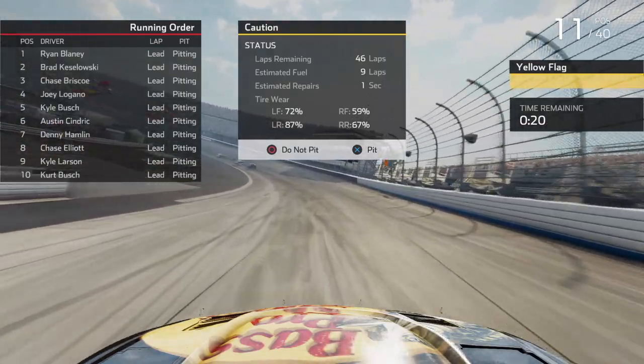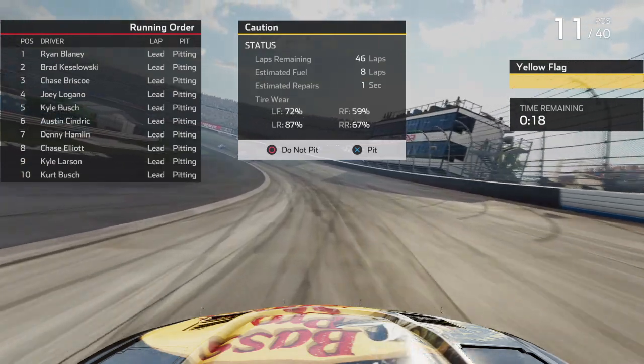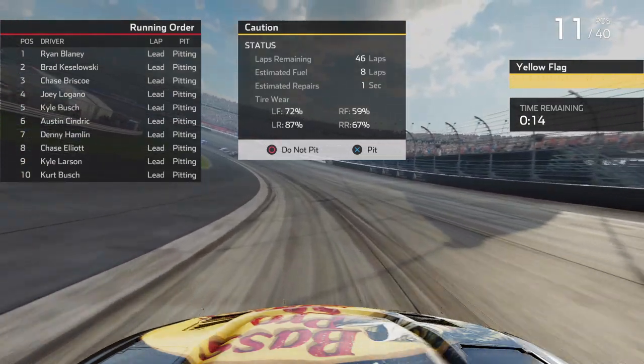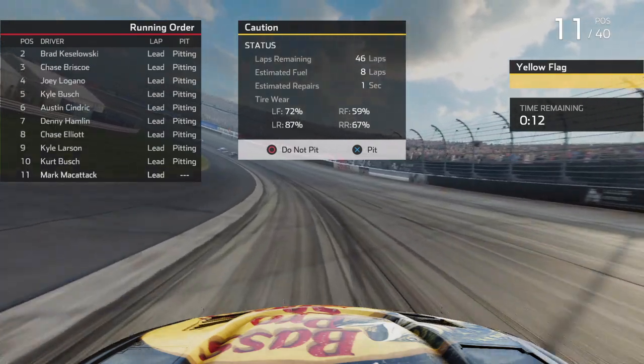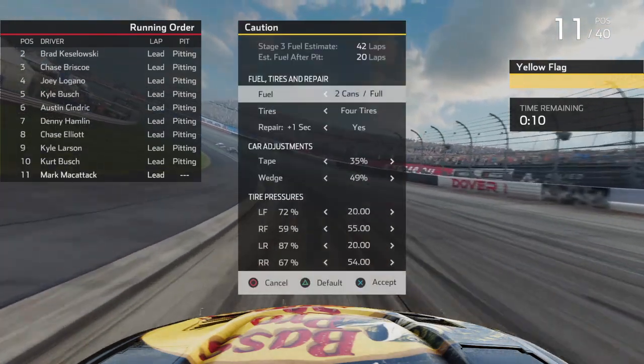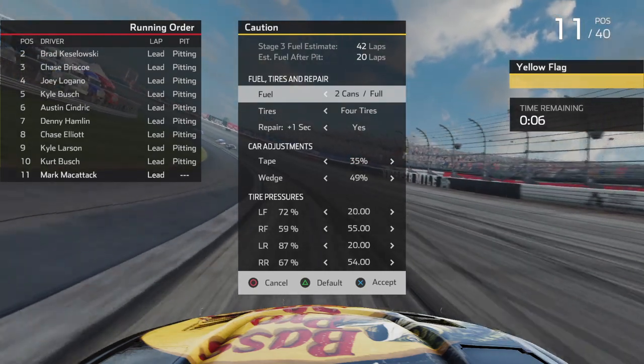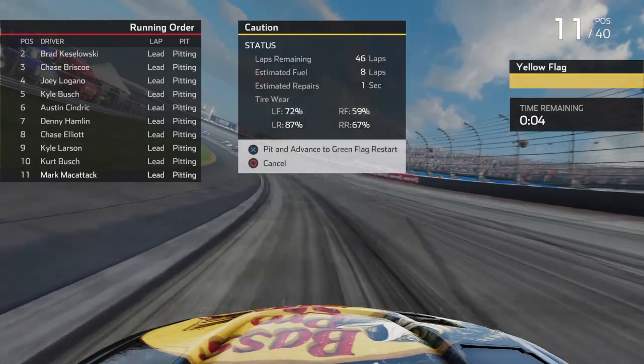There are your stage two results with Ryan Blaney getting the stage win. Brad Keselowski finishes second. Chase Briscoe third. Joey Logano fourth. Kyle Busch finishes fifth. And we end up one spot outside the top 10, 11th for stage number two. Man, oh man. Darn it.